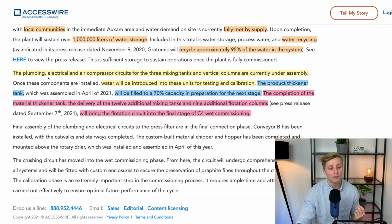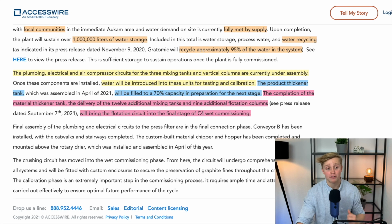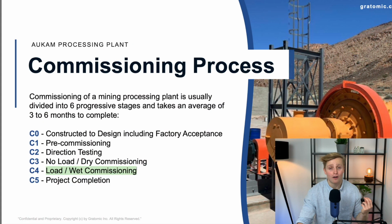Also, the plumbing, electrical and air compressing units for the 3 mixing tanks and the vertical columns are currently under assembly, and once these components are installed, water will be introduced into these units for testing and calibration. The product thickener tank will be filled to a 70% capacity in preparation for the next stage, and this is the really juicy and important part. The completion of the material thickener tank, the delivery of the 12 additional mixing tanks and 9 additional flotation columns will bring the flotation circuit into the final stage of C4 wet commissioning. And remember, after C4 wet commissioning comes project completion.